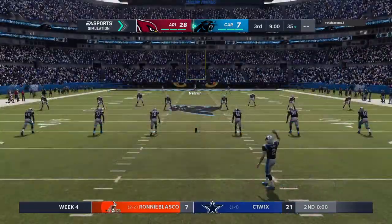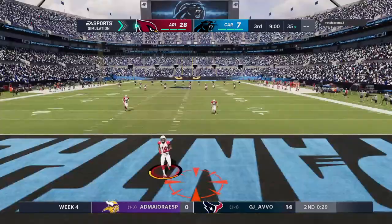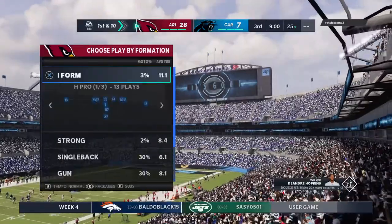All right, Coach, thank you, and we welcome everyone back for quarter number 3. The Cards with a lead, and they will get this football first as the second half gets started. Taken about 7 yards deep, and the half will begin with a touchback.